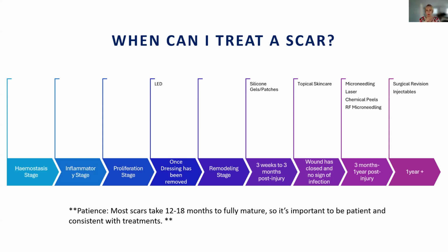Once the wound is then closed up, we're looking at about 3 weeks to 3 months. We can start looking at the silicone patches, keeping it nice and moist. Once the wound has closed and shows no sign of infection, topical skincare can start coming in there. And then about 3 to 6 months post-treatment, we can start getting our microneedling, our peels, our laser, our RF-assisted microneedling in there. And then about a year after, we can start getting things like injectables.